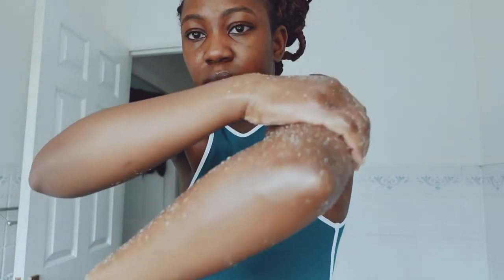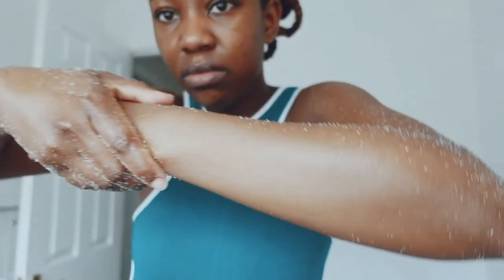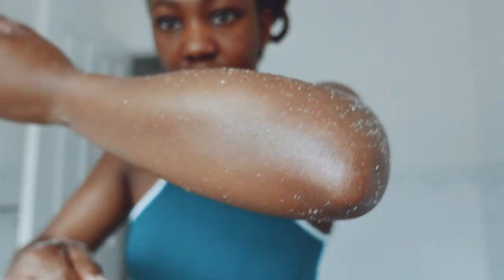That's one thing that I like about it, because it gets into your skin, and then when you wash yourself off, it leaves your skin really moisturized. If I'm in a hot country, I probably would not be wearing a body lotion, because this is very, very hydrating. It leaves your skin really hydrated. I really do like that for this product.